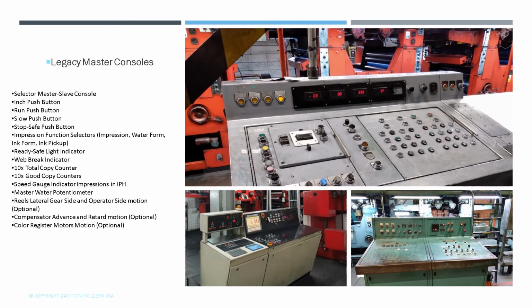Master consoles. In the master consoles, we find several deficiencies of important tools that today are required for the control of maximum productive efficiency. Commands of old master consoles: selector master slave console, inch push button, run push button, slow push button, stop safe push button, impression function selectors (impression, water form, ink pickup), ready safe light indicator, web break indicator, 10x total copy counter, 10x good copy counters, speed gauge indicator impressions in IPH.